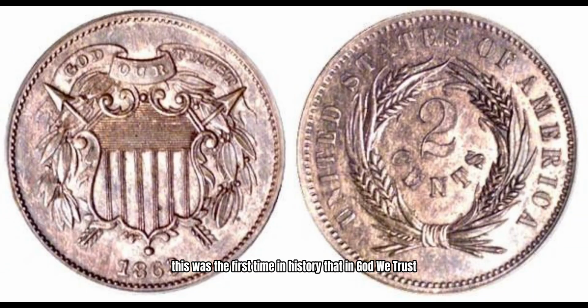This was the first time in history that "In God We Trust" was featured on any U.S. coin. It was such a success that it eventually found its way onto other denominations, where it remains to this day. The 2-cent coin was, in many ways, a trendsetter, a coin that marked a shift in American culture and history. Now, let's talk about the market value.